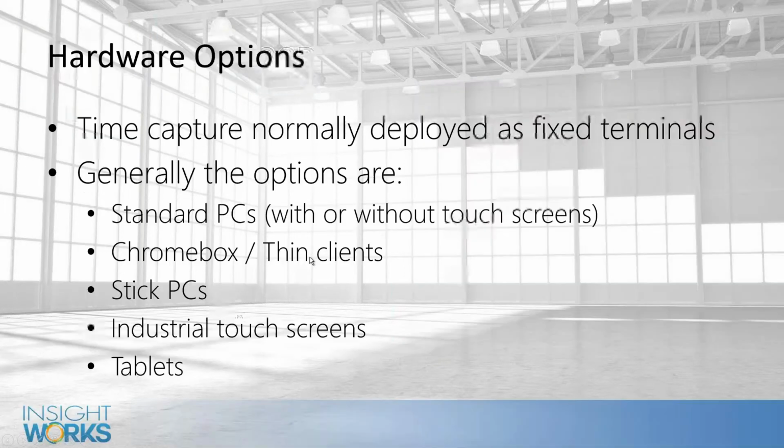All right, that said, let's talk more about the shop floor data collection. And when we talk about shop floor data collection, obviously you're on the shop floor collecting data. You need hardware out there. You need a terminal out there to collect that information. And so there's a number of different options. Normally what we have is fixed terminals out on the shop floor. These are things that you put out there where people will walk up to that terminal and ideally scan barcodes to record what they're doing.